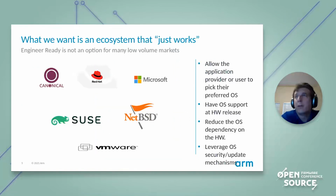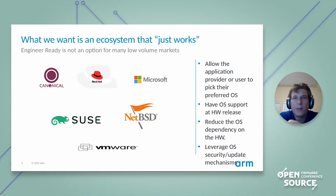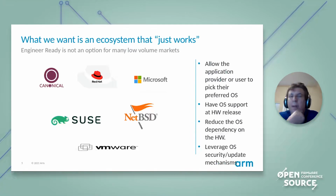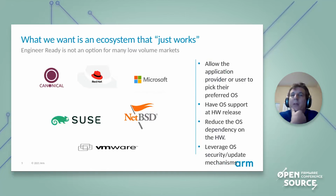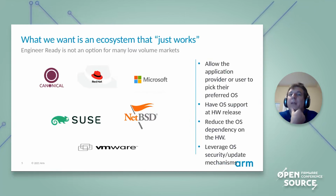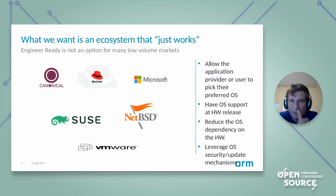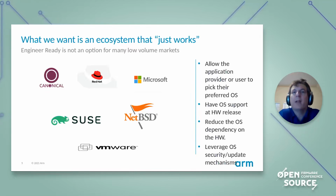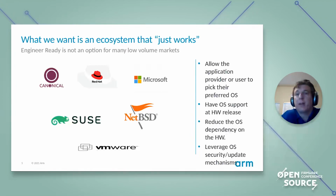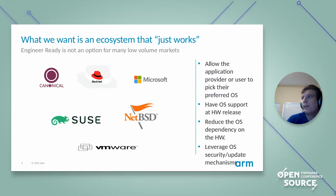And so what we really want is an ecosystem that just works. Engineer ready is not an option for many of these markets. And so we're at the point where the next logical step is that the hardware platforms that aren't deeply embedded or built for a particular part of the consumer electronics market really should be looking to support the same set of generic OS distro ecosystems one would expect of any other hardware platform. Yet today, few of these ARM platforms can switch between the software stacks provided by these organizations. And that is a problem because a lot of them want to focus on their particular value add rather than maintaining an OS. The solutions aren't frequently helpful if they're Linux only either.